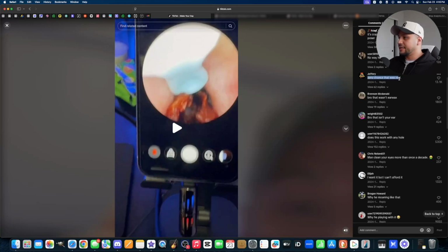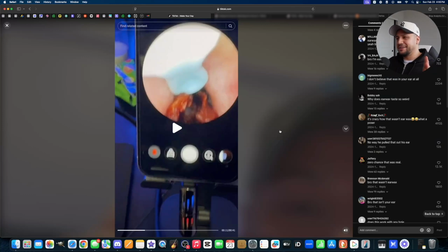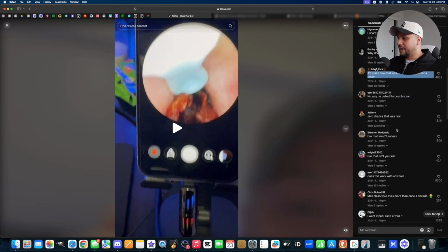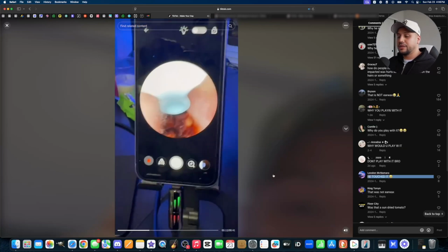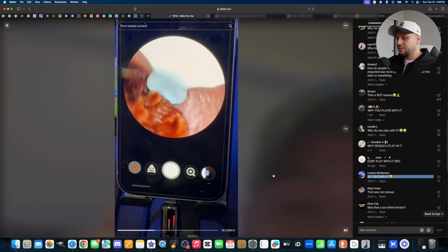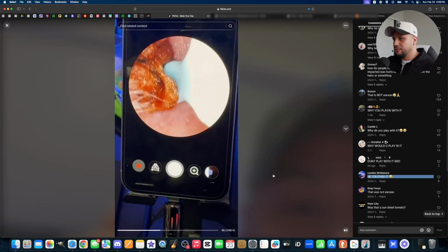That's insane. This guy said 0 chance that was real. And the interesting thing about this is, if you look through all of these comments, you'll see that it's kind of broken down into 2 different types of people. There's one type of person that is commenting about how it's not real and it was totally faked, like this one right here, or like this one, it's crazy how that wasn't earwax, what a poser. And then on the other hand, you have people that thought it was real earwax and were commenting about just how gross it was. And yeah, that was the goal. I knew what I was doing with this. I knew that it would gross people out, and it would get people to go to the comment section and tell me what they thought about it.